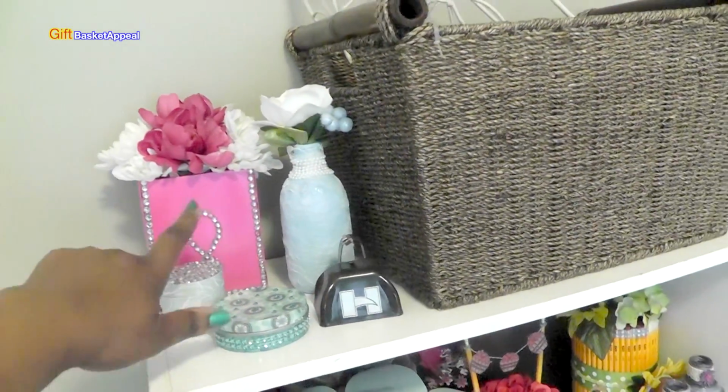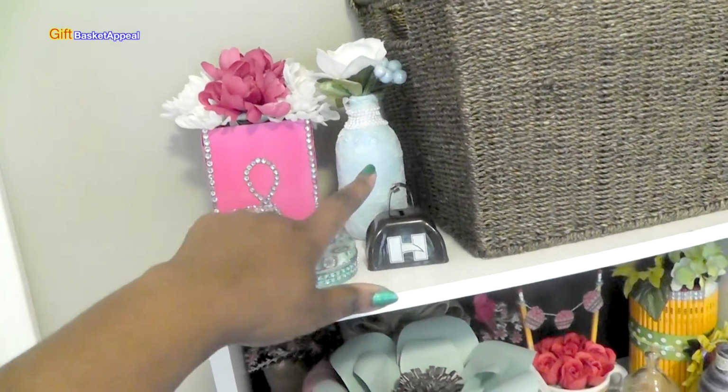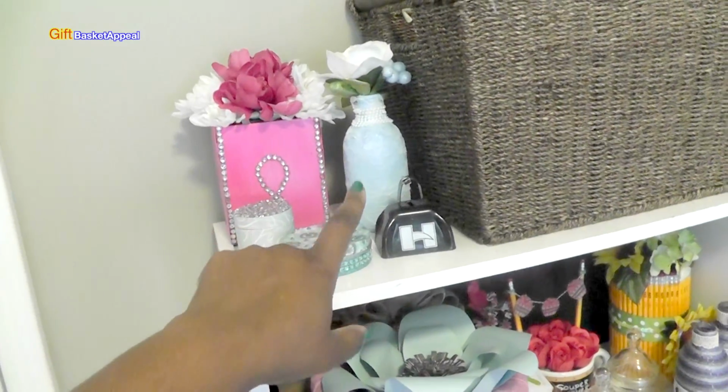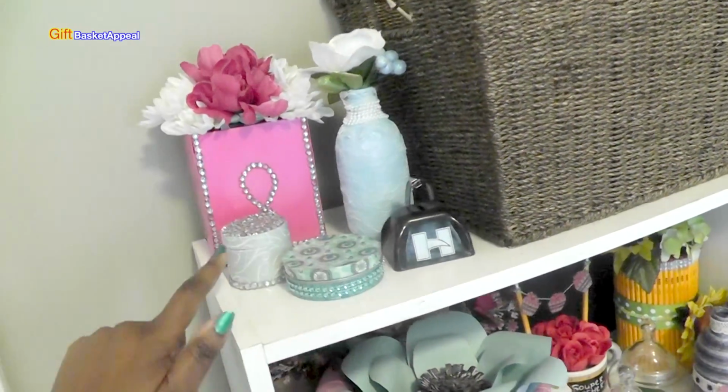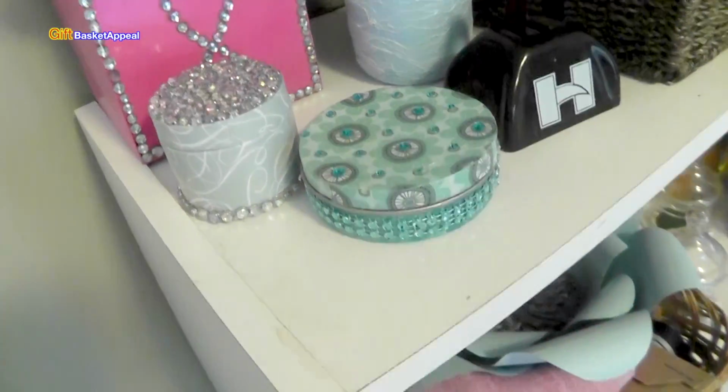And so I've done a video on this. So that's a duplicate. This one I recently did, well, a few weeks ago. The bottle and these little containers here. More duplicate projects.